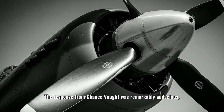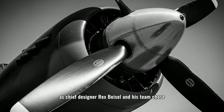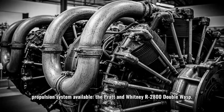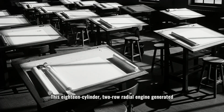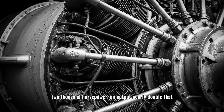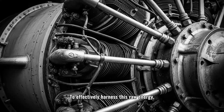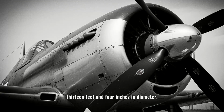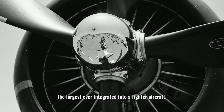The response from Chance Vought was remarkably audacious, as chief designer Rex Beisel and his team chose to construct their machine around the most powerful propulsion system available, the Pratt & Whitney R-2800 Double Wasp. This 18-cylinder, two-row radial engine generated 2,000 horsepower, an output nearly double that of most rival fighters of the time. To effectively harness this raw energy, the engineers utilized a colossal propeller measuring 13 feet and 4 inches in diameter, the largest ever integrated into a fighter aircraft.